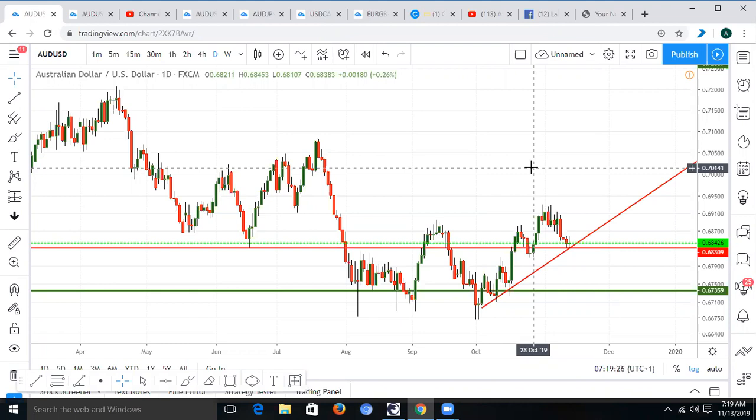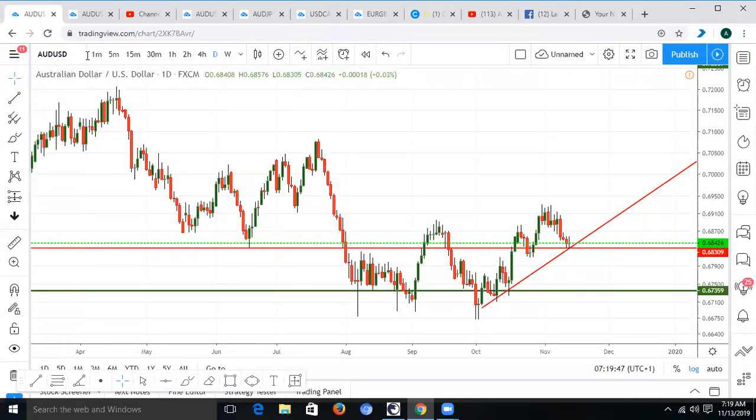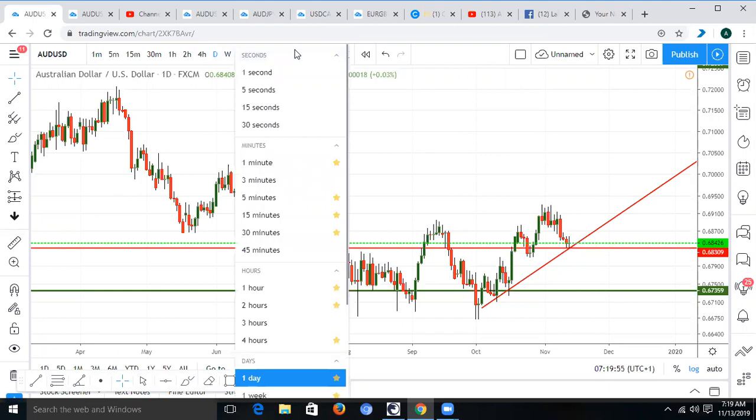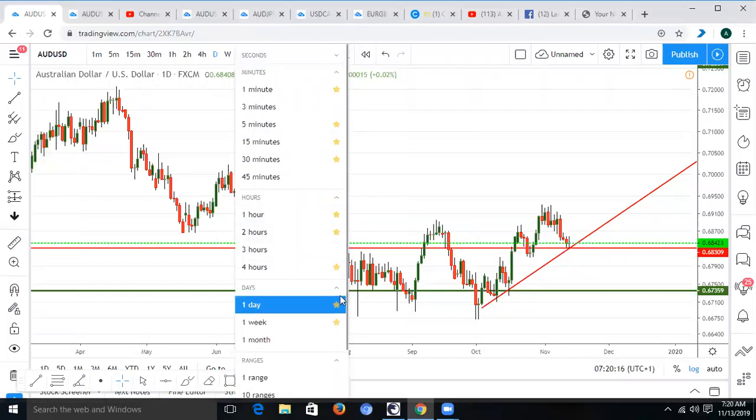Somebody said my TradingView chart is not showing me 15 minutes, 1 hour, 4 hours. You have not added them. I will show you how to add them. I'm going to shoot a video today about TradingView. Look at your chart. This is all your time frames here. If you click here, you see all of them. You will see all the time frames that I have. So now, if you want to see them on your chart, just click this one, favorite. Once you click this star, you'll be seeing them.